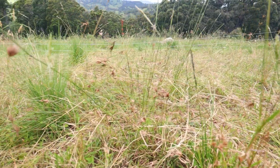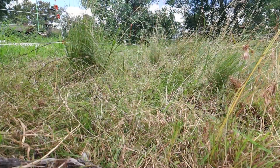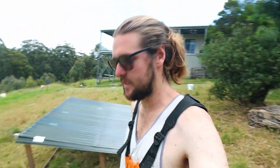So you can see right now it's quite tired. And to be honest, there's still plenty of grass here. At this point, I was leaving the sheep up the top of the hill longer, but I really don't want our sheep on ground that they've been fertilizing for longer than 2 weeks. The oldest manure on here is 2 weeks old, and that's just really not ideal.